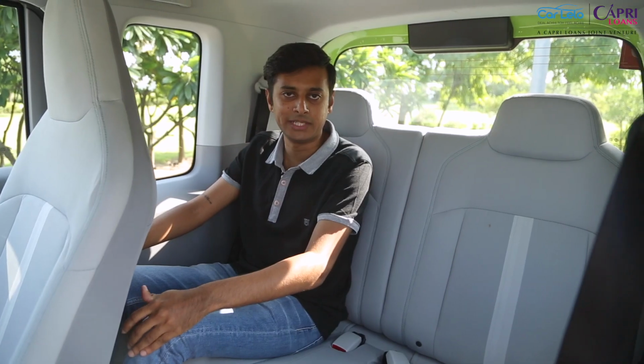Now that we know about the back seat, let's get on the front and see what features the MG Comet EV gets.